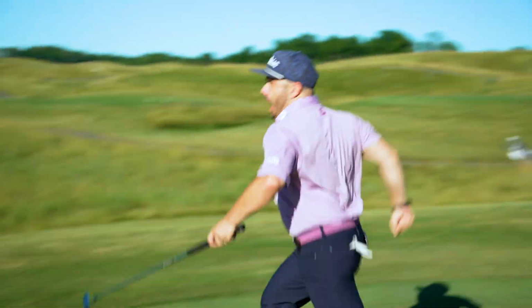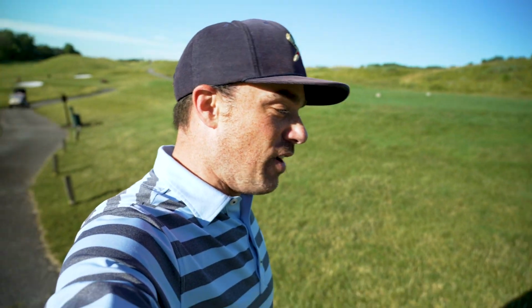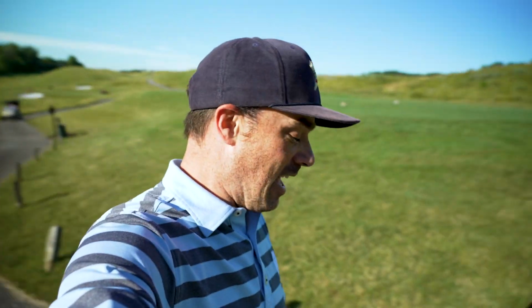There it is. Jump in the water. Jump in the water. All right, guys, we did it. 1,226 yards, 9 strokes. We made it. Looking at my odometer here, 1,505 yards on the MGI cart, and that's because we did a little bit of meandering.